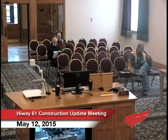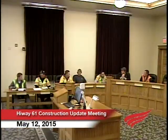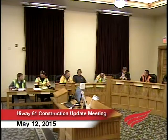Got anything to add, Corey, from last week? Yeah, no, as far as the turning movements, we updated that map, but it's strictly just a date revision. All movements on 61 and the side streets there stay the same as last week. Traffic control should be the same.